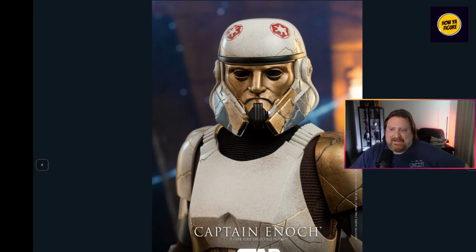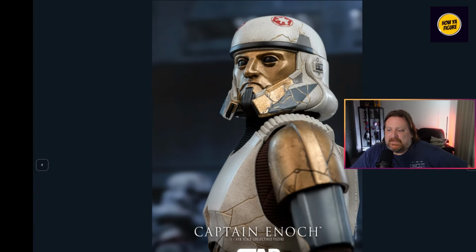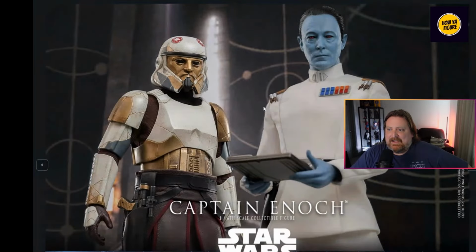But this one is one that I think is getting overlooked in the line, because I just think that it's not getting as much hype as the other characters, which rightfully so, because there's so many great figures coming out of this line. But this is a piece that I think is really unique and really cool looking. I think this one is going to really stick out, especially if you're getting the Thrawn. You can kind of see how he looks like with Thrawn.